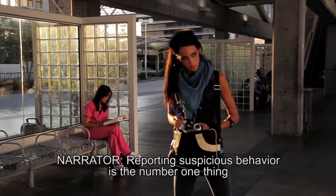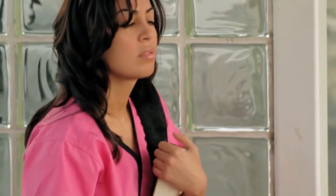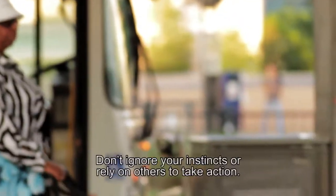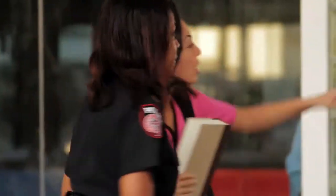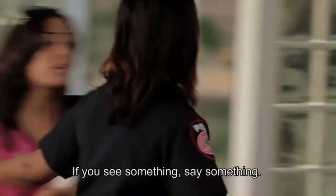Reporting suspicious behavior is the number one thing that we can do to stop a terrorist attack. And you play a key role in keeping us safe and protecting the American way of life. Don't ignore your instincts or rely on others to take action. Be prepared, be aware, be safe. If you see something, say something.